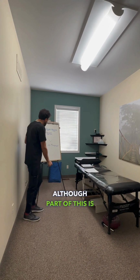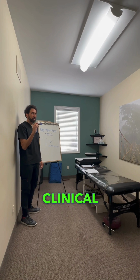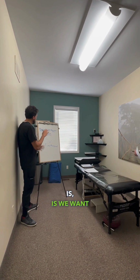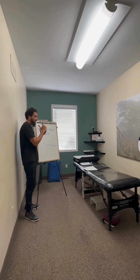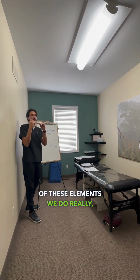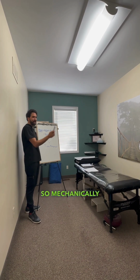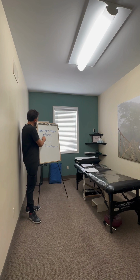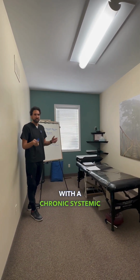Although part of this is time management, the whole purpose of the clinical intensive is that we want to take the visit and break it down into the elements so that each one of these elements we do really, really well. So it's assessment, right? So mechanically speaking, EXSTORE, right? Because we know the approach if we're dealing with a chronic systemic problem.